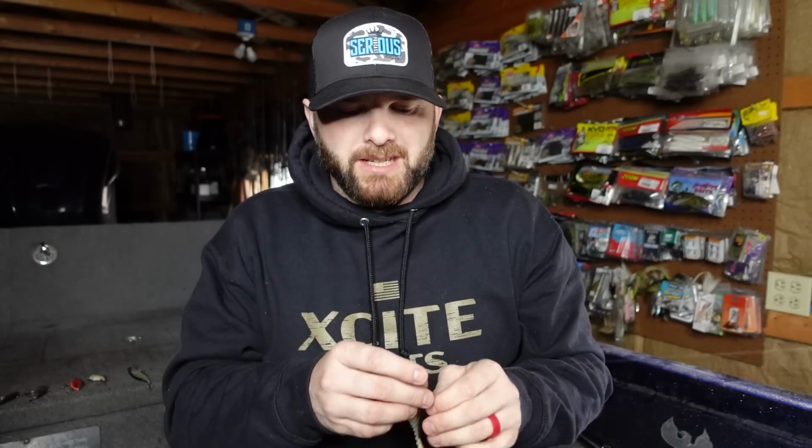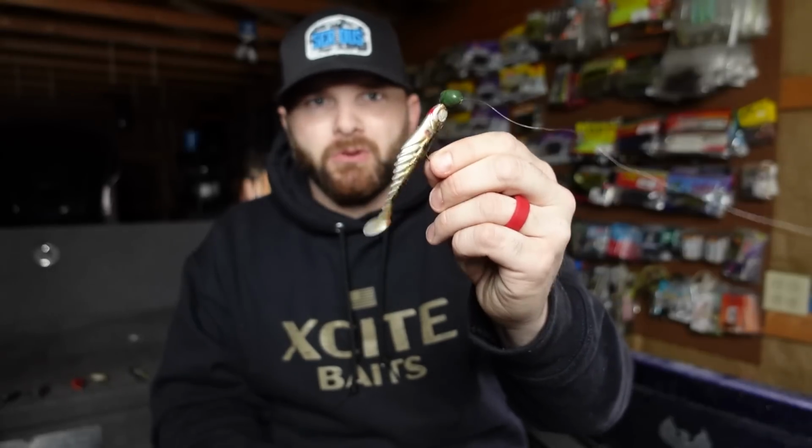This one here is on a 1/2 ounce head, meant for deep water fishing, which is something I like to start out the season doing, is looking for those fish in a little bit deeper water. But a swim bait is just a super versatile way to catch them, especially when you have those fish located.